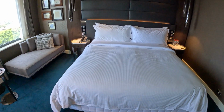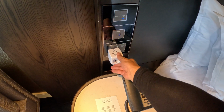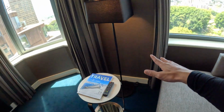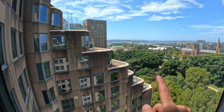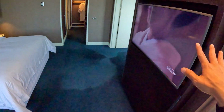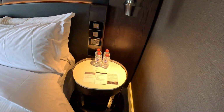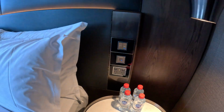Bedroom. Lovely that they have this universal travel adapter, and then all the switches are here. 2 USB ports. Day bed. That is a room that I would say is very cool. They have a small little balcony. 1, 2, 3, 4, 5 only. Only 5 of the rooms had a balcony. Then TV here. Also a very old type of TV, you can see from the remote control. A little bit soft, not really that soft. So 4 bottles of drinking water, 2 USB ports, 2 power plugs over here, and the switches.